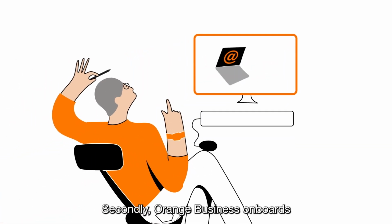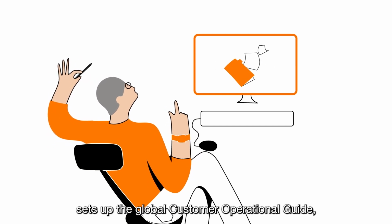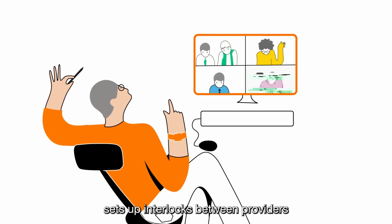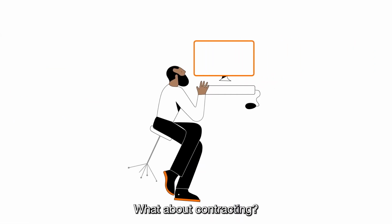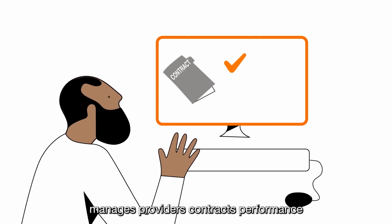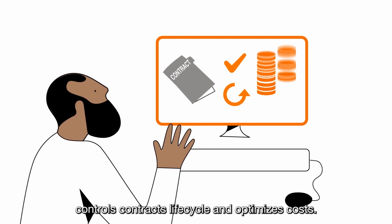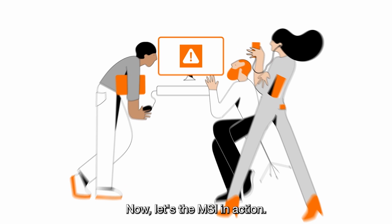Secondly, Orange Business onboards all IT services, sets up the global customer operational guide, sets up interlocks between providers to follow up on control. What about contracting? With MSI, Orange Business manages providers' contracts performance, controls contracts lifecycle, and optimizes costs. Now, let's see MSI in action.